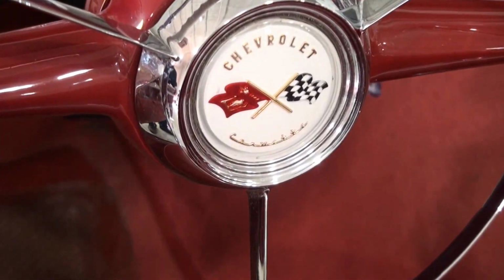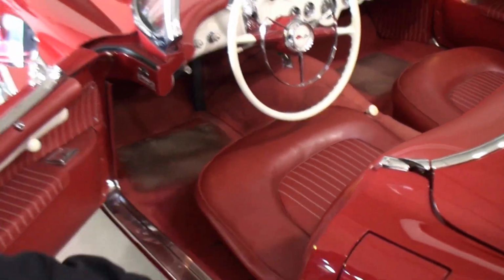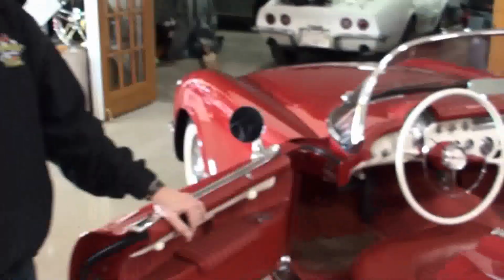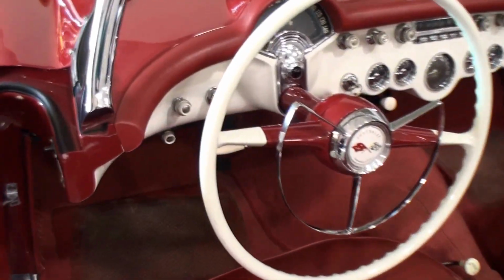Another unique thing on these Chevrolet cars, Lou, is that the driver's seat is the only one that went back and forth. Oh, okay. The passenger seat was stable. Got it. Okay. So let's take a look at the interior.